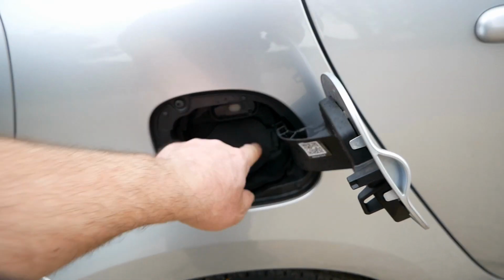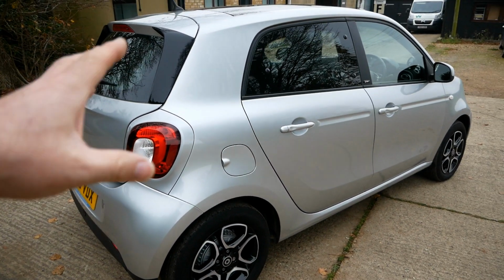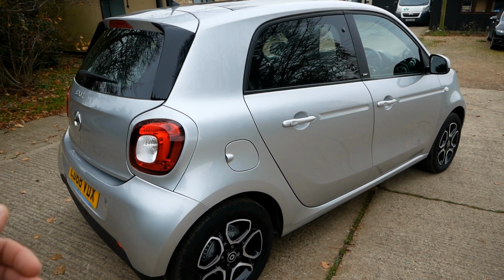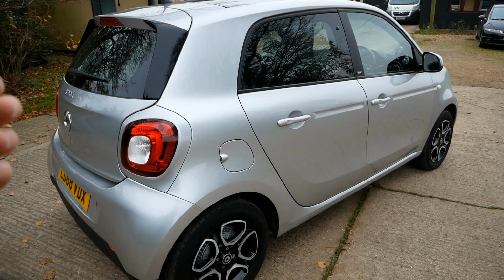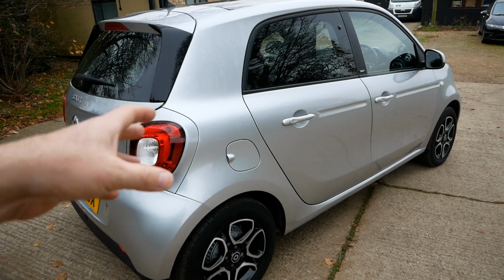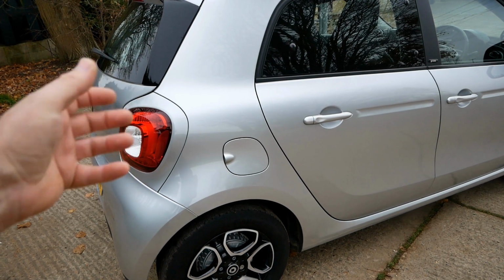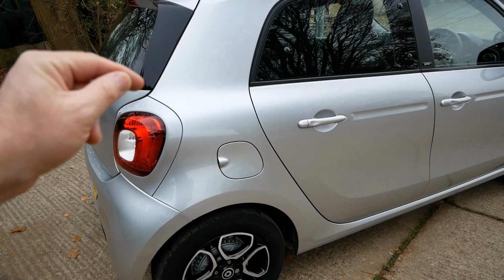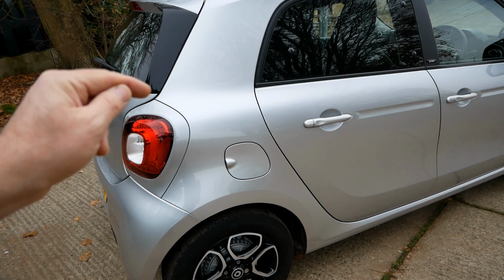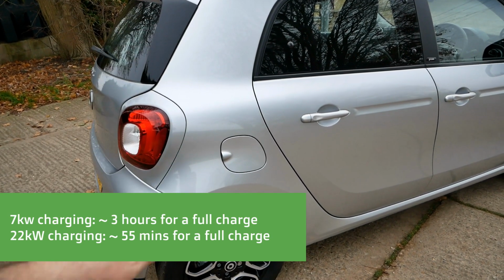And this car is a 22 kilowatt version, and any 2019 model year cars onwards are all 22 kilowatts anyway. Previous models, 2018 or before, are 7 kilowatt as standard, or they had an optional upgrade to turn them into 22 kilowatts. So charging speeds: if you're on a 7 kilowatt charger, they're going to charge at about 21 miles an hour. If you've got the 22 kilowatt version and you can find a public 22 kilowatt charger, which of course there aren't too many of those, then they're going to charge at 65 miles an hour.